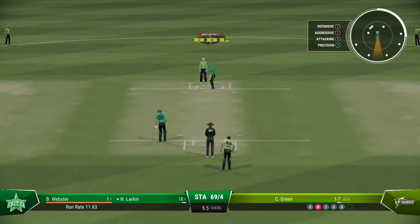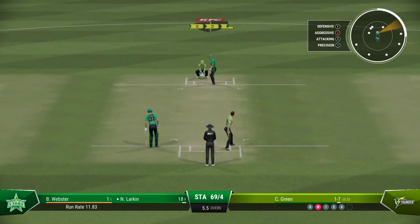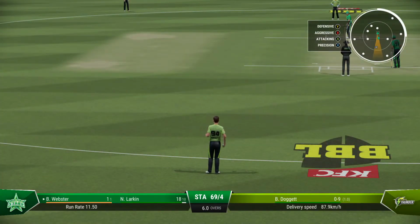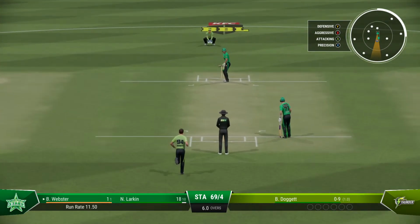Larkin has got the big shot away this over. Now they can focus on playing the next ball on its merits. That's a wild one. Nothing elegant about that shot. Just not timing it at all. Poor play. The end of a tidy over. Batting doesn't seem to be easy out there at the moment.